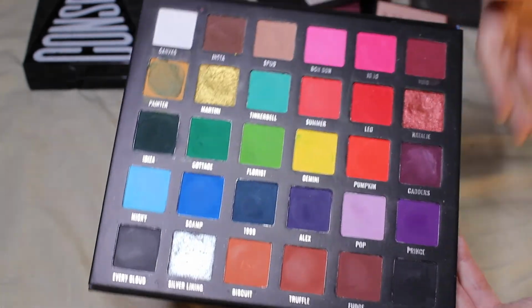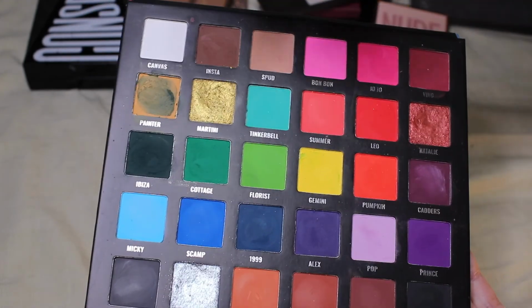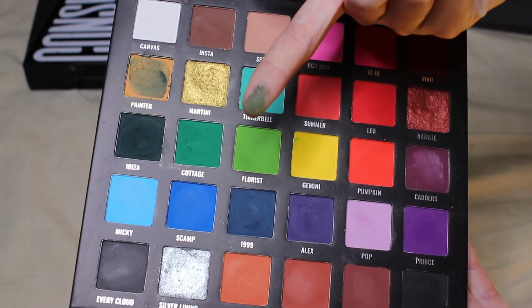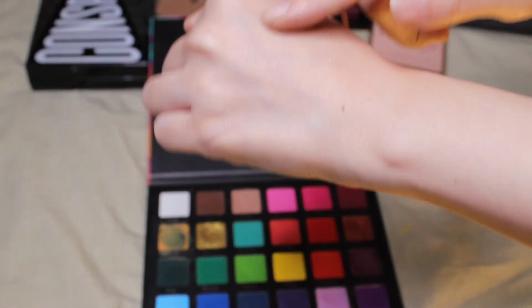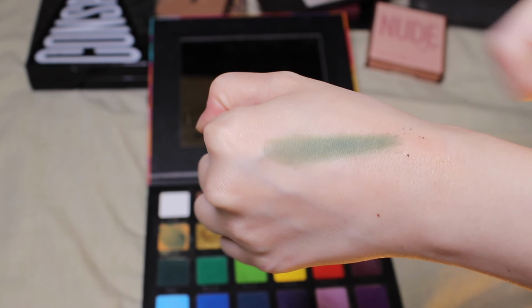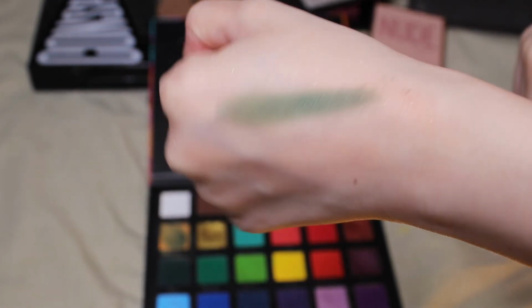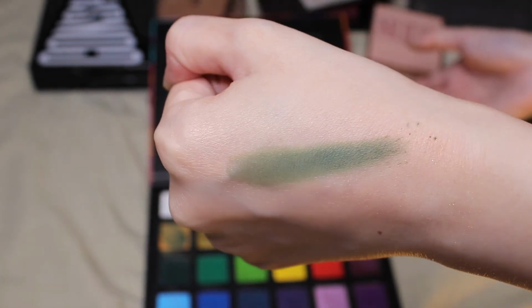And one thing I do like about this palette is the ability to make a new shade. Let's say you want to create an olive green shade, you can certainly do that, and then it translates to your eyes. You can actually put this on your eyes. A lot of the palettes won't let you do that. So that's one thing to know about this palette, the ability to mix and match.